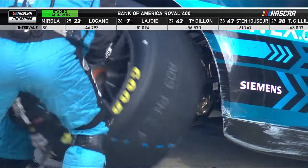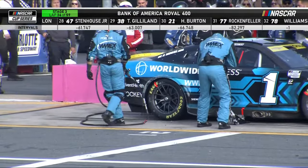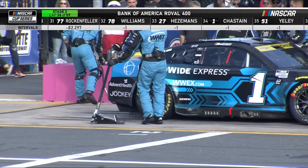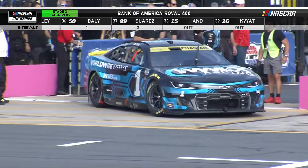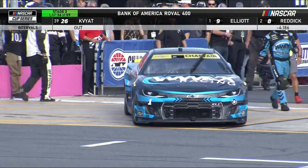Laps complete here in stage three. This race is quickly coming to a close. So let's check in with our international drivers in the field. Daniel Kvyat, unfortunately, out early due to some issues there on track. Joey Hand currently 6 laps down in the 38th position. This is Joey's final Cup Series start of the season.